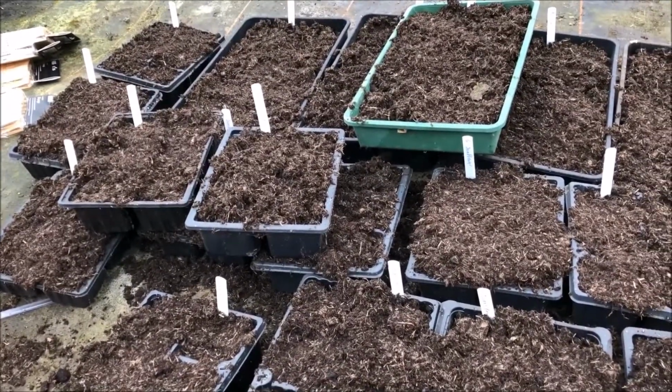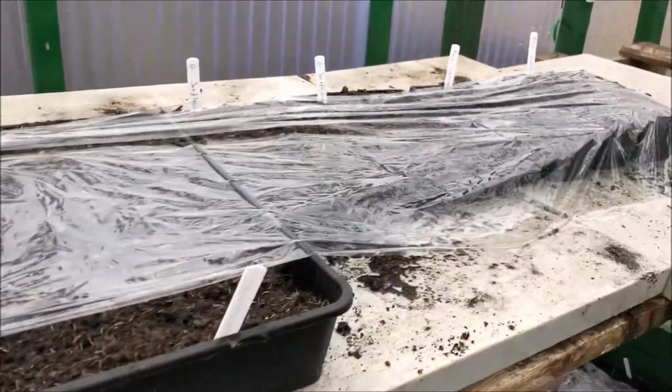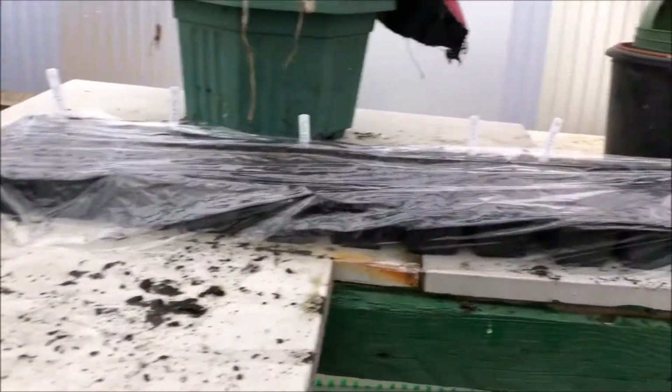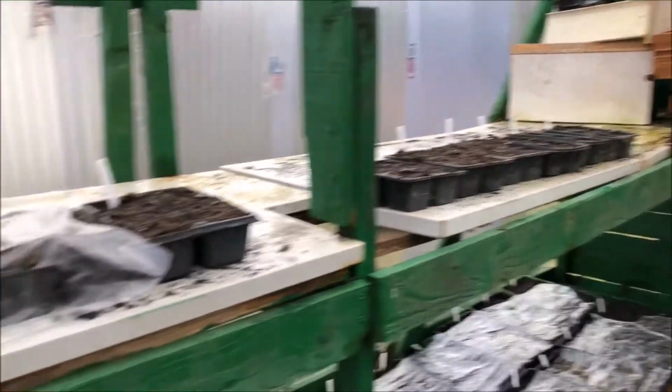Time to get them all covered and watered. So that's the seeds covered up with cling film. Just need to buy a bit more cling film to cover up the rest. But yeah, been a productive day today.